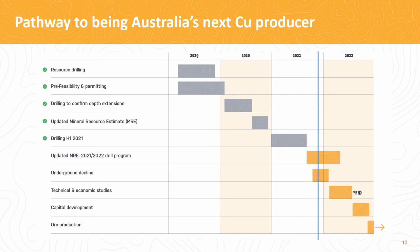In terms of immediate news flow, the mineral resource estimate is currently being updated to include the 17,000 metre drill program that was recently completed and will be released in the next couple of weeks, along with a study which highlights the excellent project economics.